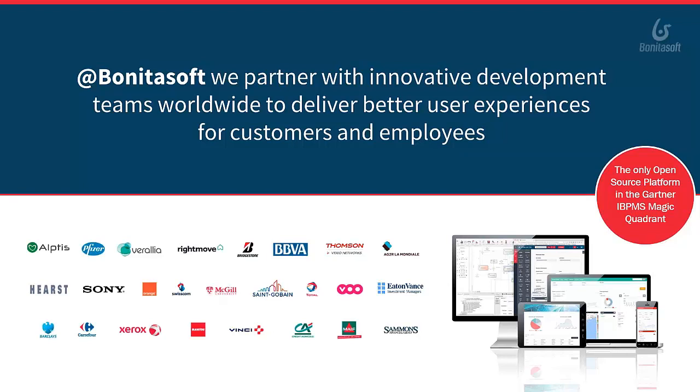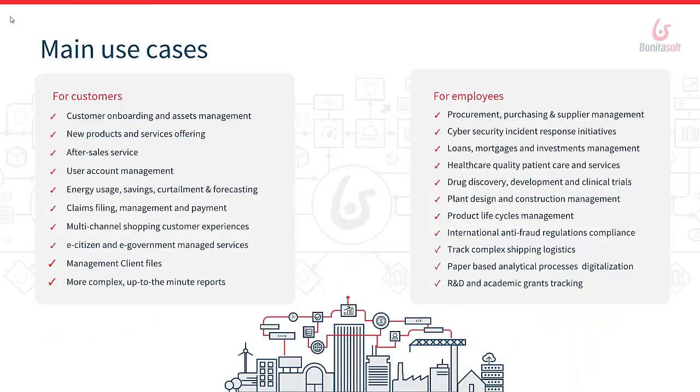Gartner selected Bonita for many reasons. Three of them are that Bonita has a real ease of use and quick adoption, we can build connections with the information system, and we have a native ability to work with our partners and partners in the world. In the next slide, I'm going to show you some projects we are addressing.